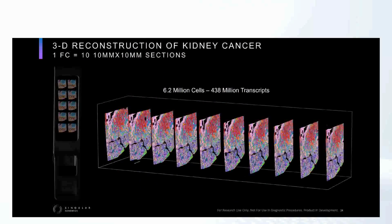So one nice thing about the throughput is we can do 3D reconstruction at scale. Back at AGBT, we showed this: 10 sections of renal cell carcinoma we put on a single flow cell. These are 5-micron sections, so it ended up being a 50-micron reconstruction, with about 6.2 million cells and 438 million transcripts. These are the individual sections that you're seeing visualized across.